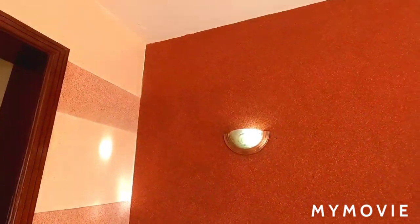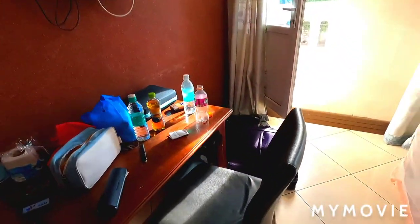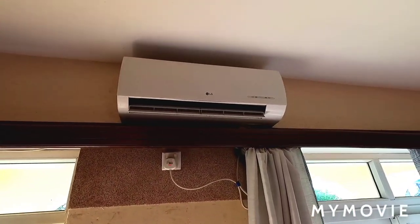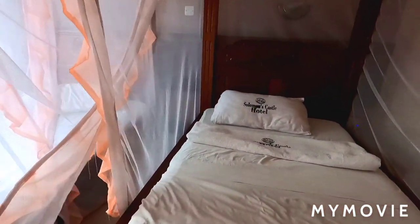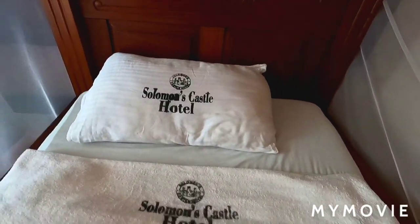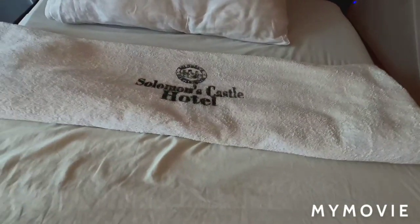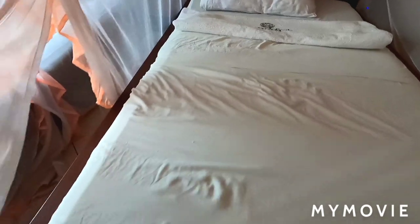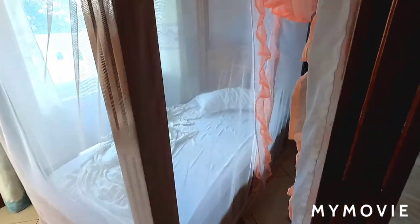So this is the sitting room area. Don't worry about the mess, my travel bags and stuff. This is how it looks generally. This is the AC, and guys, this hotel room is very clean, very beautiful. This is how everything looks. So this is my bed, as you can see, Solomon's Castle. I wanted to steal this towel, but as you can see, it has Solomon's Castle hotel. People will come to my house and wonder if my house is a home or a hotel.